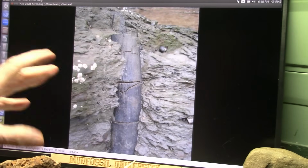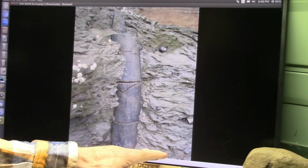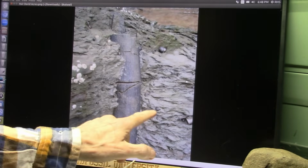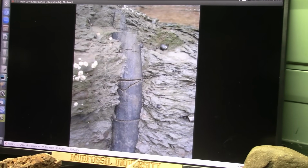And there's just bazillions of them. I'm sure most of them have just eroded away. Some of them are just starting to peek out of here. But that is another hair.